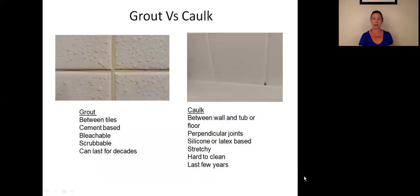So moving on, let's talk about grout versus caulk because they're two different animals and they need to be handled very specifically. Keep in mind, I mentioned this in the last Q&A that we had, that grout is a cement-based product. It's between your tiles on the flat surfaces, whether it's the walls in the shower or on the floor. The grout is hard and fixes itself tightly between the tiles, keeps everything safe, and keeps them basically watertight.